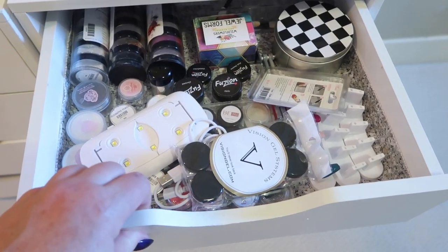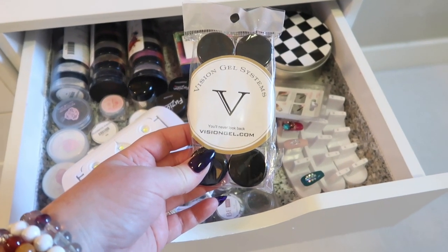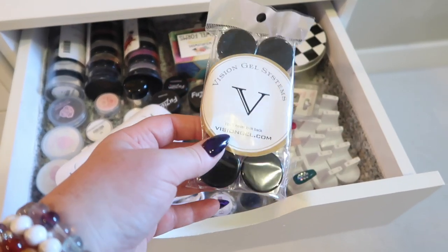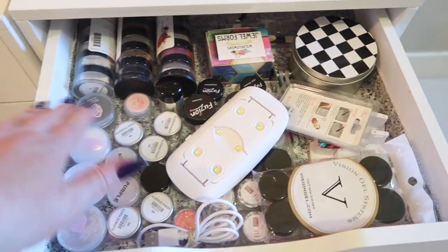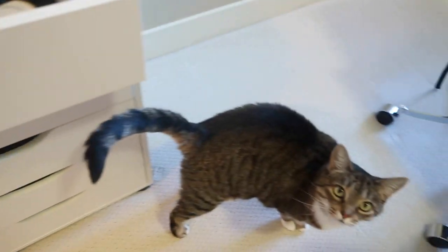And then in here, which is a little bit of a mess, I am going to be reviewing these. These are pigments from visiongel.com, so in the States. And you can get these from Renee, and I will show you how to use these. And then these are just kind of my pigments and my art. And we have a visitor.